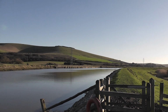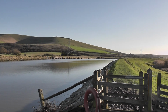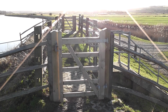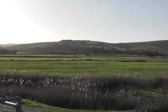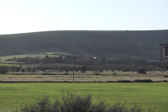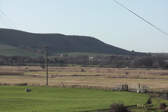From this point now it's about 2.5 miles back to the station. That's about an hour's walking, so I should be back well before 4. Fingers crossed. Stiles mentioned in the text next to the sewerage farm or outlet have now become gates. Looking back there at that wooded copse on the hill, can follow the whole walk that I did this morning, all along that ridge. And back down the end there. Delightful.